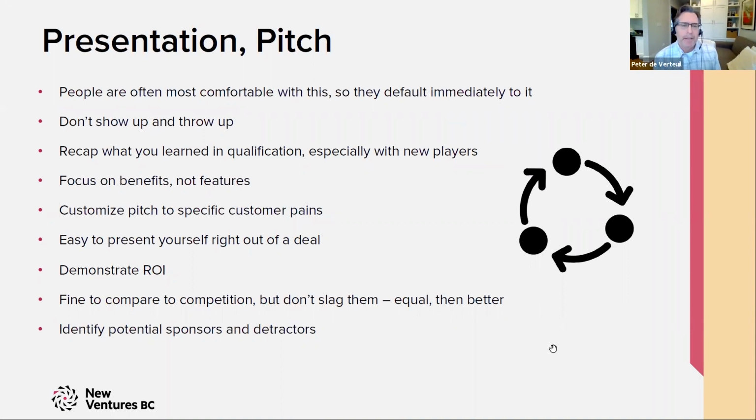And this really isn't the best way to go. As I said, you really need to ask questions, understand the customer's pain, and then talk about how your solution helps resolve that. There's a common term in the software industry called showing up and throwing up, and that's what we call it when people immediately show up and start telling people about their solution.